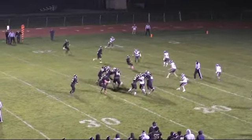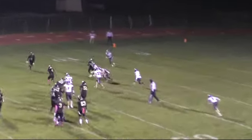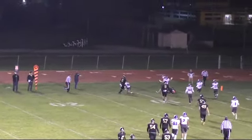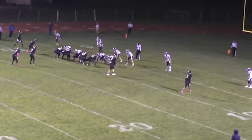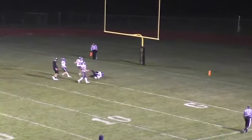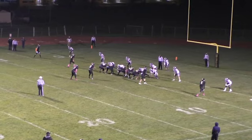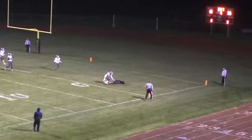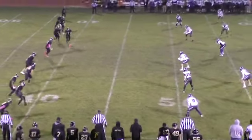Ypsilanti answered back on their very next drive, going 48 yards in 7 plays. Carradine found McGee again for his second score of the game. Carradine takes it, throws to the right-hand side, and tackle, touchdown for the Grizzlies. After another failed 2-point conversion, it was Pioneer 35 and Ypsilanti 18.